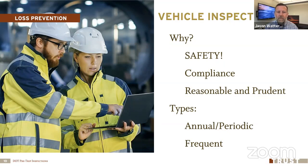There are a couple of different types of vehicle inspections that we look at: annual or periodic testing that it talks about in the regulations, and frequent. And those would be your pre-trip, post-trip type inspections.